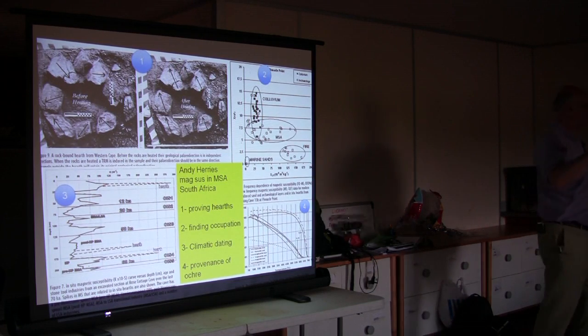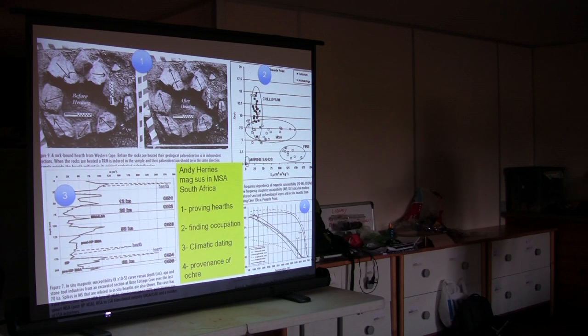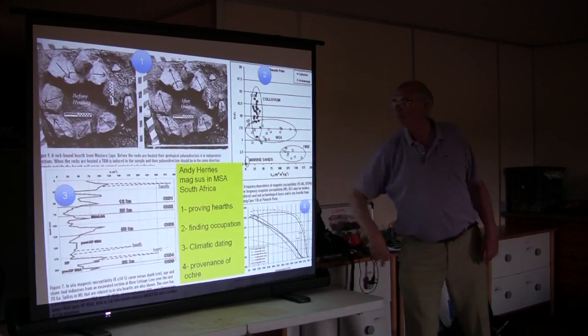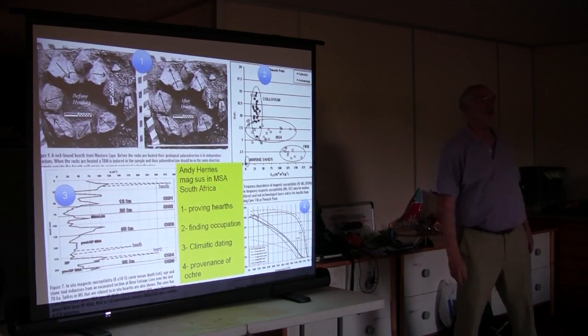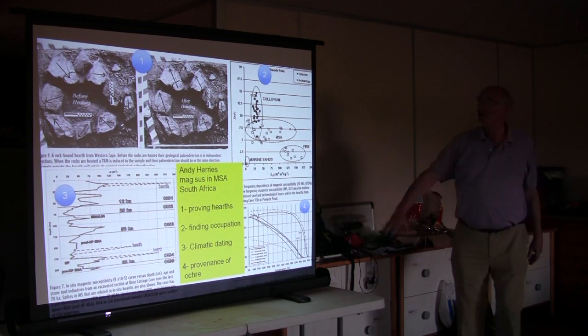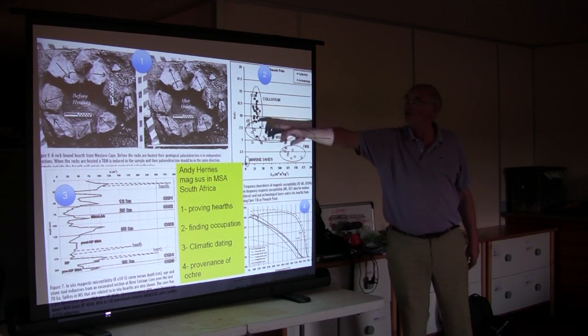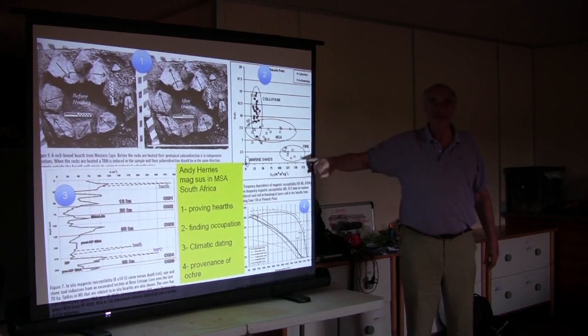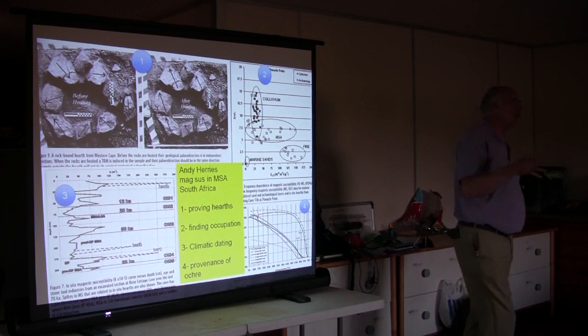One of the ways this is being addressed now, next one, is by using magnetic susceptibility on the section. So it's not using it to find sites. I know it's a geophysical technique, but it's using it to examine the section. This chap, Andy Herries, is one of the leading lights who's doing it. And basically, he can group types of deposit, colluvium, this is Middle Stone Age deposits, and fire deposits. Hearths are what they're looking for.